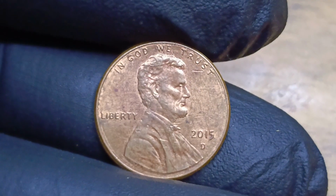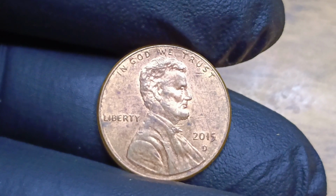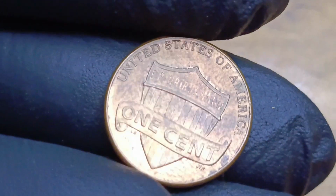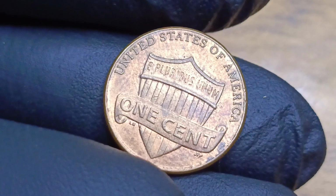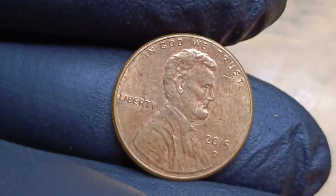Then there's the possibility of a clip planchet, where the planchet is improperly punched from the metal sheet, resulting in a crescent-shaped or straight-edge defect. While minor clips are common, a 2015 D penny with a large clip, say 10% or more of the coin missing, could be worth $50 to $150, as these errors give the coin a unique, irregular shape that appeals to collectors.